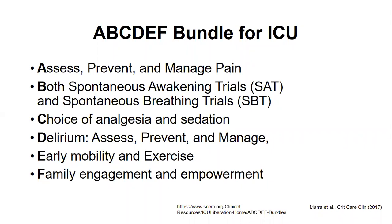B stands for both spontaneous awakening trials and spontaneous breathing trials, where spontaneous awakening trials may involve stopping and titrating down narcotics and sedations as needed. But ultimately, both trials need to be coordinated together. C stands for choice of analgesia and sedation. Understanding the importance of the depth of sedation and choosing the right medication. For example, a non-benzodiazepine sedative option may be preferred over a benzodiazepine-based sedative regimen.